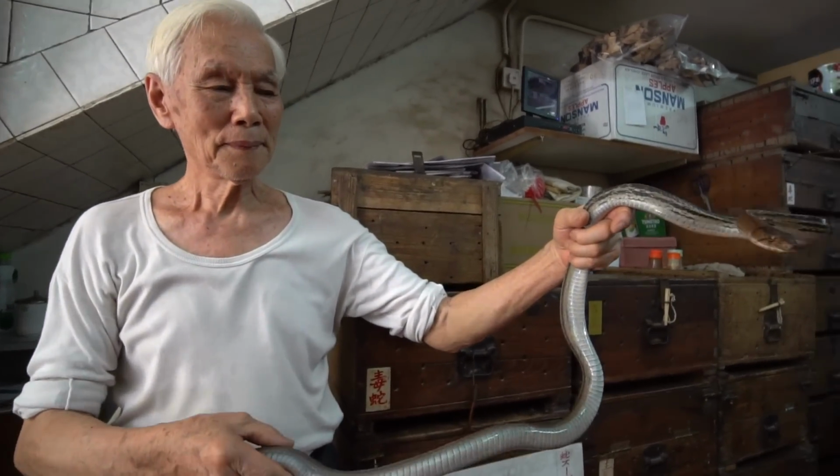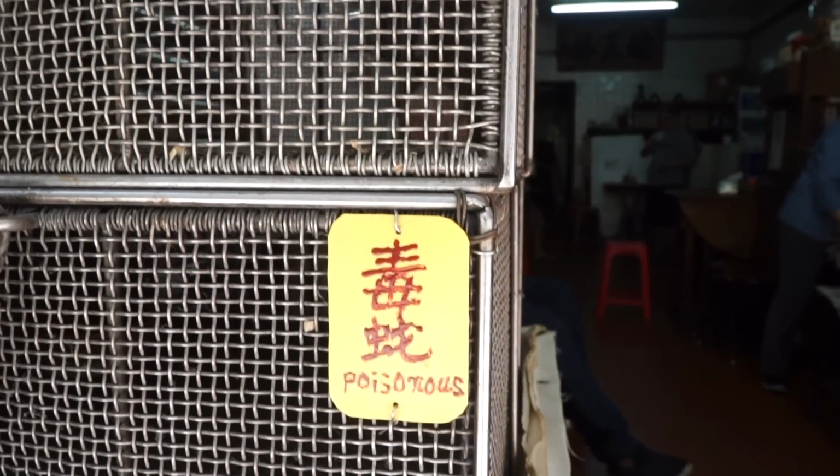Alright, so they definitely have live snakes here. This is cool. Do you think it bites? I definitely think it can bite.